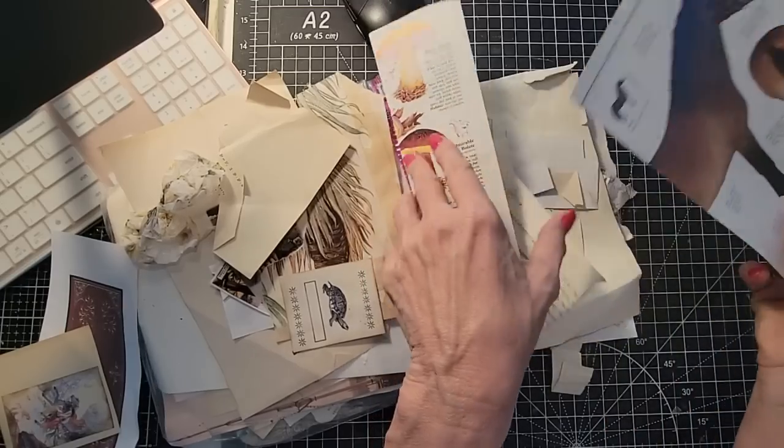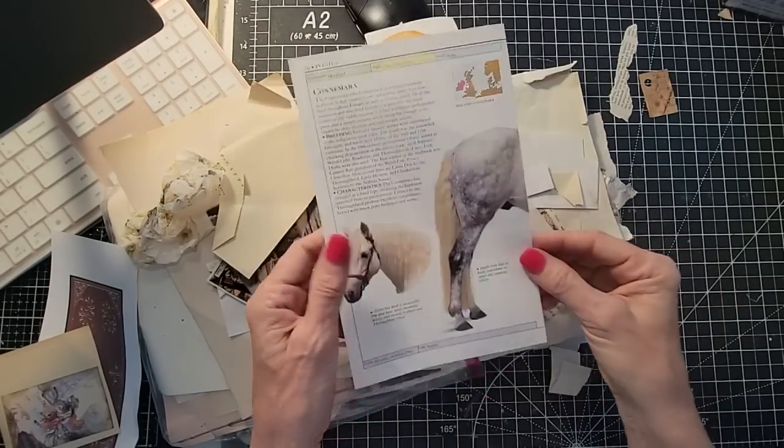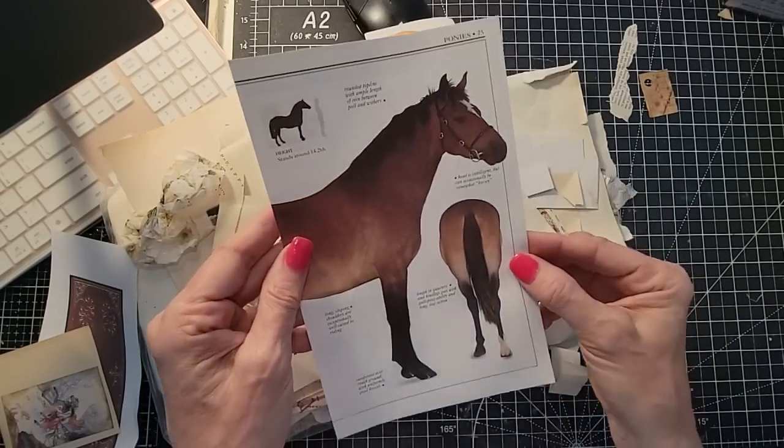And oh, that's nice. Sometimes you just get the rear end. That's all you get in life. You know what I mean?